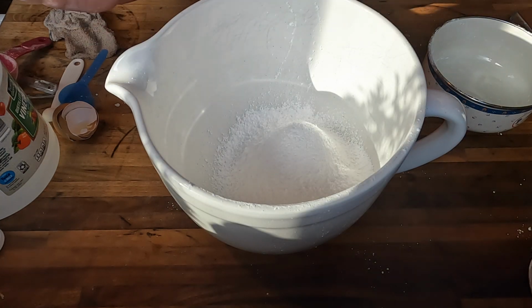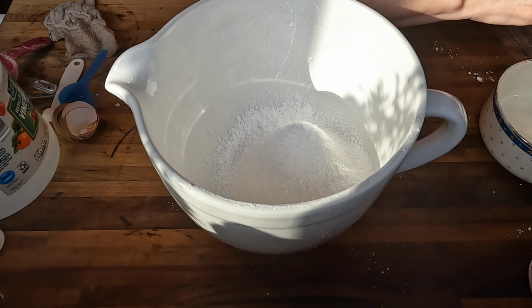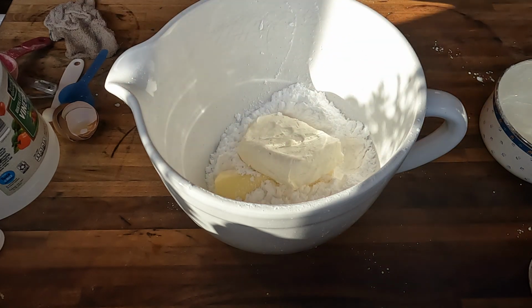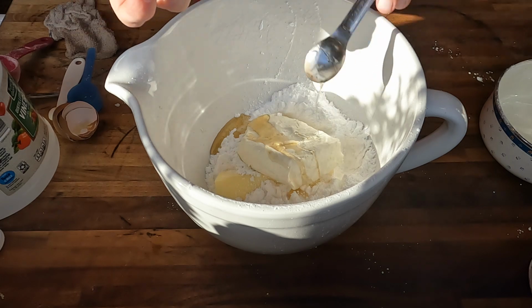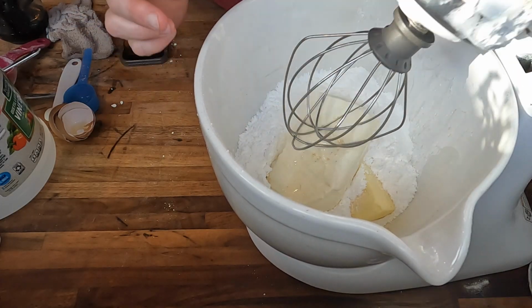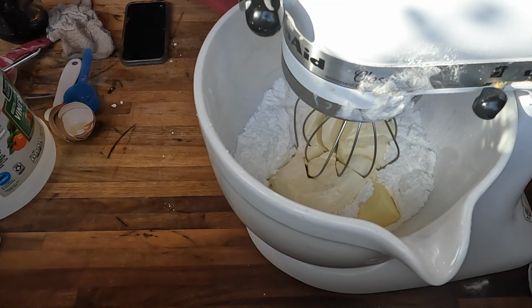Sifting was one thing Mama was not playing about. So you have to sift your powdered sugar, then add 1 stick of butter, 1 block of cream cheese, and 2 teaspoons of vanilla. I'm gonna put the whisk attachment on the KitchenAid and just let this blend until it's completely incorporated and good and fluffy.